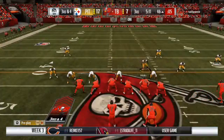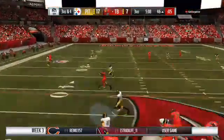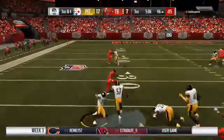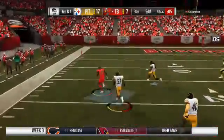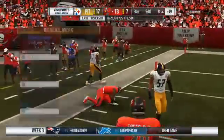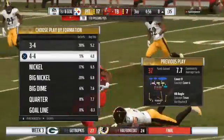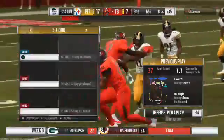Move it, boys, move it. Out of the gun, it's Roethlisberger, looking for his running back, and he's got it. The 20. And he's brought down, but not before he reaches the 8-yard line. They're able to convert on 3rd down, and that sets up a 1st and goal.